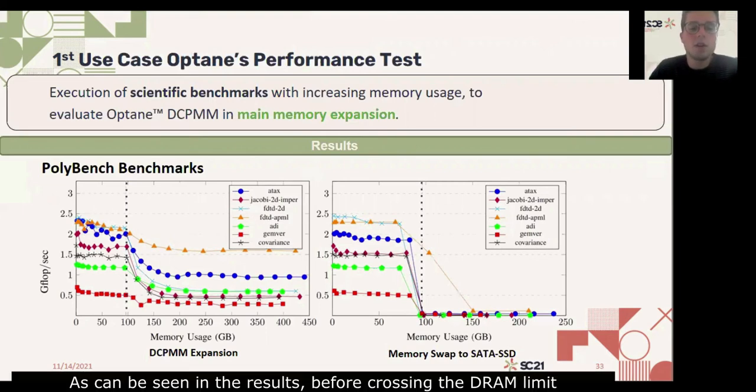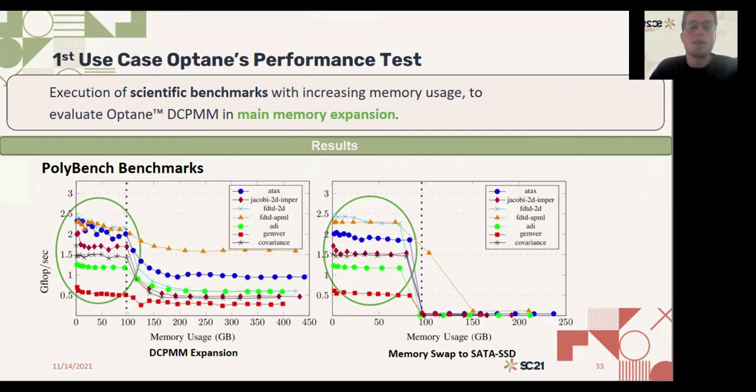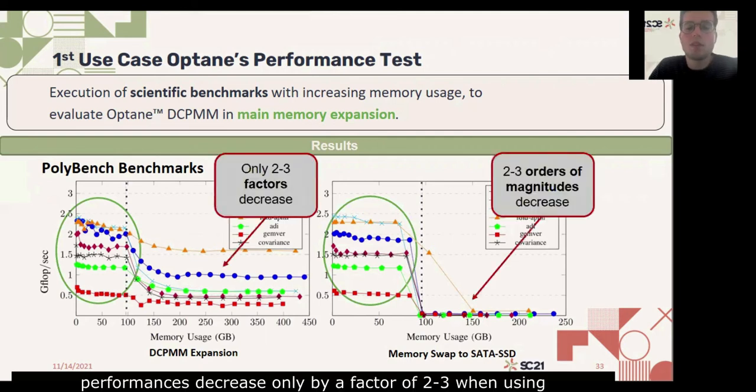As can be seen in the results, before crossing the DRAM limit, performances are approximately constant in both graphs. When the DRAM limit is crossed, performances decrease only by a factor of 2 to 3 when using Optane for primary memory expansion, while they deteriorate by 2 to 3 orders of magnitude when using memory swapping to a local SATA SSD.